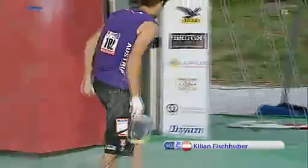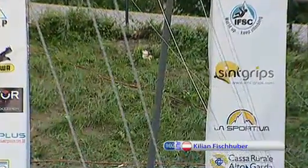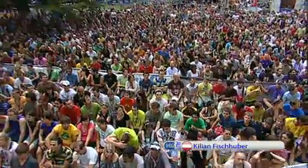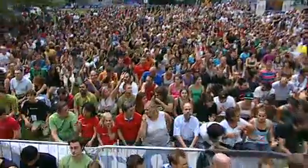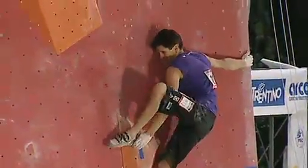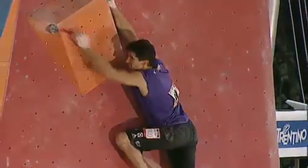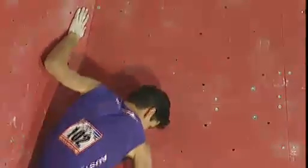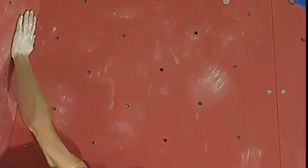Kilian Fischhuber. Yeah, I think you guys called it exactly correctly. Kilian Fischhuber looking a little bit weary. Confidence down, motivation down, and his chances of finishing on the podium have gone. Well, it just shows you the level of competition here that we've been privileged to watch. You've seen the very best in the world. You've had expert analysis all the way through, but Kilian Fischhuber, well, he'll obviously be disappointed, but he'll live to fight another day.